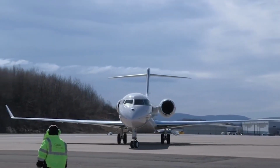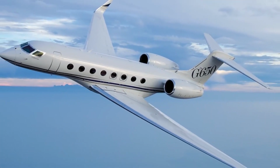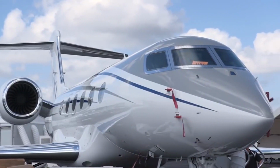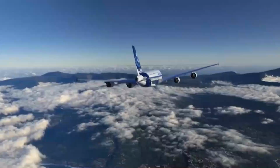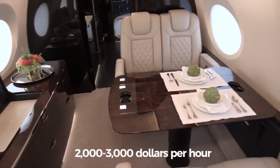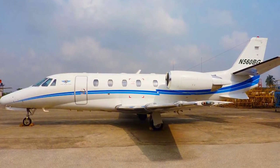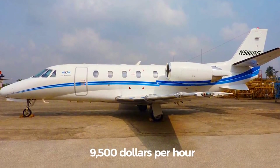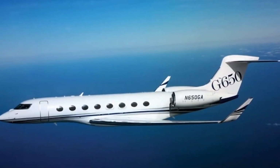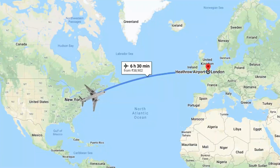Of course, you don't have to buy a plane. You can charter one instead. Before I took the plunge and bought my Gulfstream, I was chartering jets almost every other weekend, and it doesn't come cheap. If you're chartering a small plane, you can expect to pay between $2,000 to $3,000 per hour. The Cessna Citation, which is considered a mid-size plane, costs around $9,500 per hour, but the Gulfstream, that'll cost you around $13,000 per hour. If you're flying from New York to London every week, you're going to be racking up some pretty hefty chartering rates.